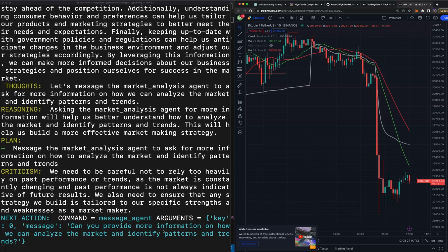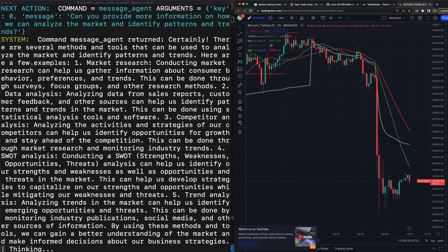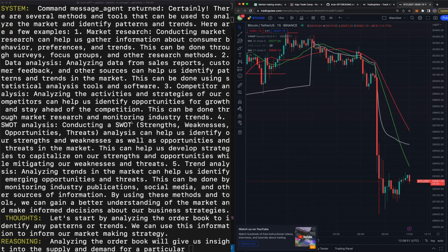Can you provide more information on how we can analyze the market and identify patterns and trends? Certainly, there are several methods and tools that can be used to analyze the market and identify patterns and trends. Here are a few examples. Market research. Conducting market research can help us gather information about consumer behavior.